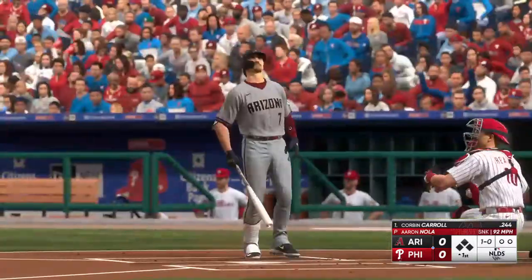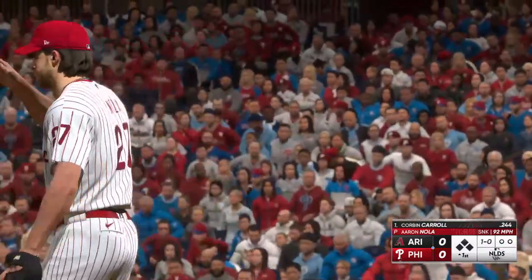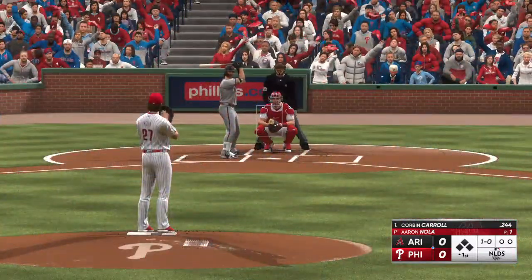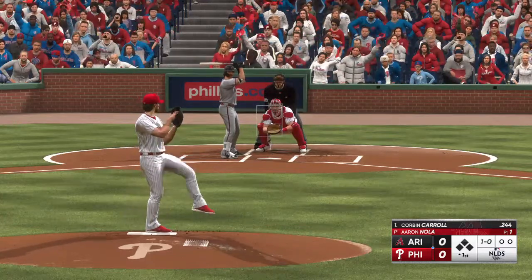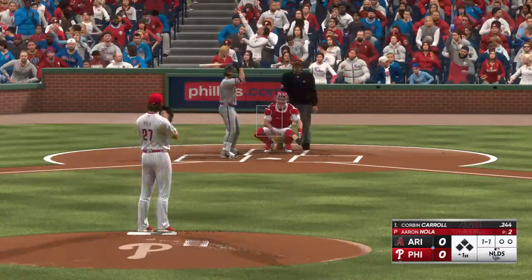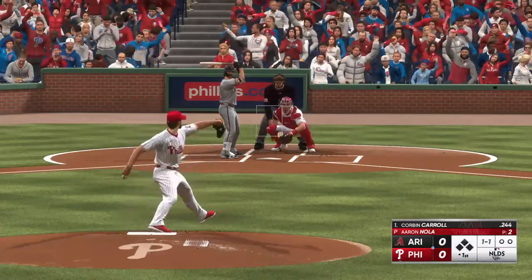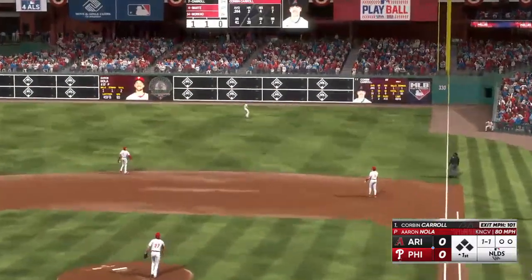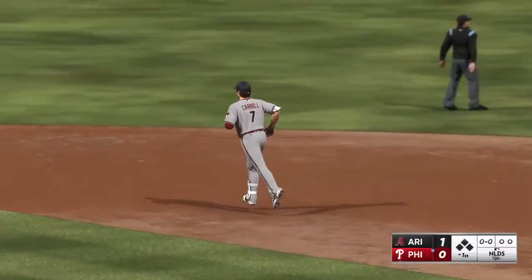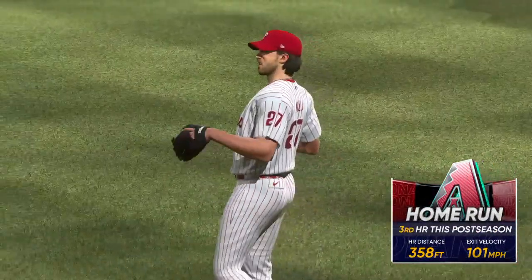Corbin Carroll in the box here lets that one go for a ball. And the 1-0. That's a strike. There's a swing and a drive. And it is gone. He leaves the yard to right, and they jump out front. It's 1-0.